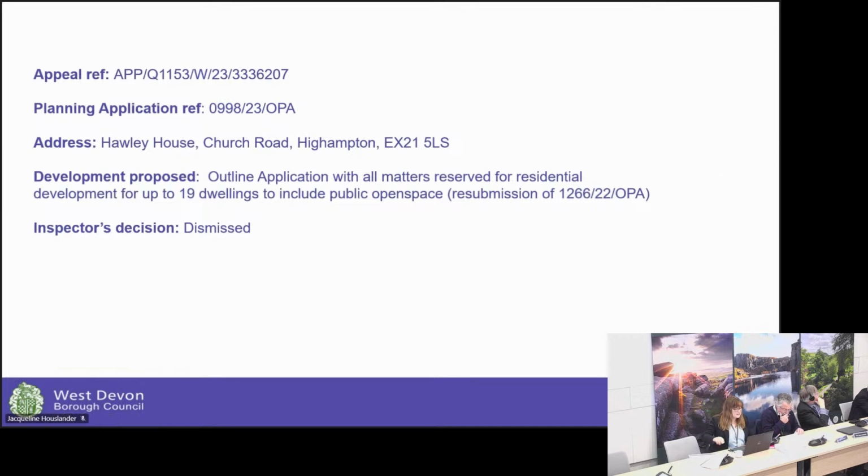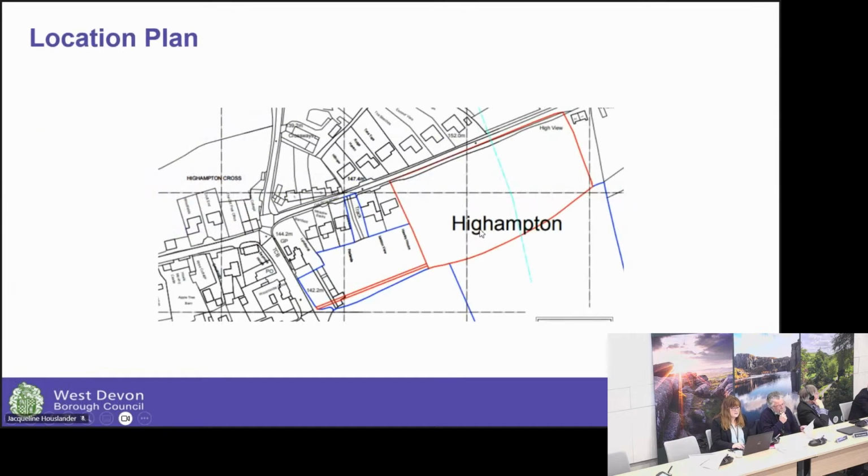So the next one is Hawley House, Church Road, High Hampton. It was an outline application with all matters reserved for residential development of up to 19 dwellings to include public open space. It was a resubmission of a previous application which was refused. This is the site, so the access to the site is down here, and this is the site of the proposal.